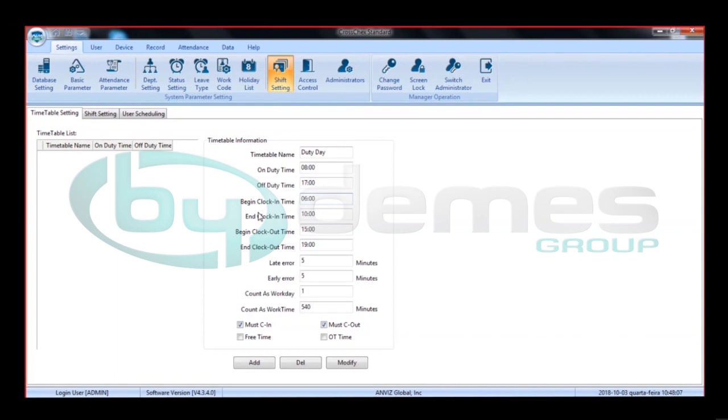You count just after 6 in the morning. So if I put my finger at 6 in the morning plus 1 minute, this system will already count it as the start of this shift, valid. Whether there will be overtime or not, I will set later. The main point is that this event will be counted as valid, okay?